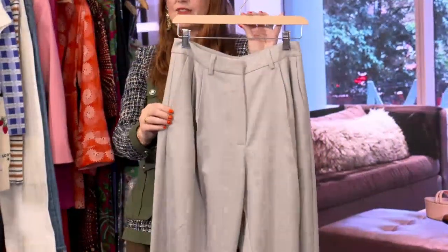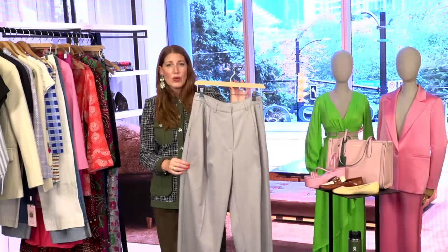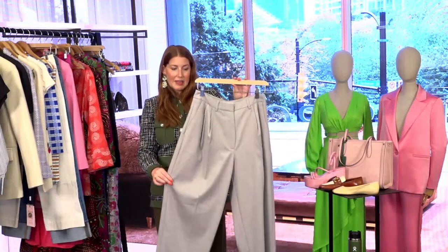So I know we've been big on heavier grays, deeper charcoals, and deeper darks and navies in the winter season. Start taking that forward into spring. You can still stick in the neutral zone, but just lighten it up in terms of its coloration. So this is a nicer kind of oatmeal gray.